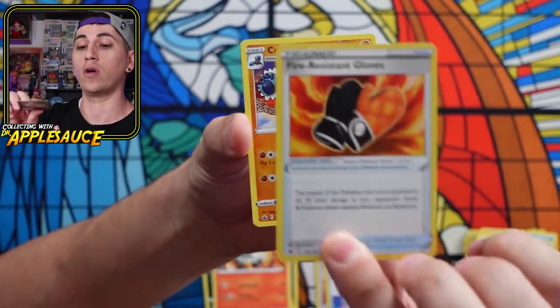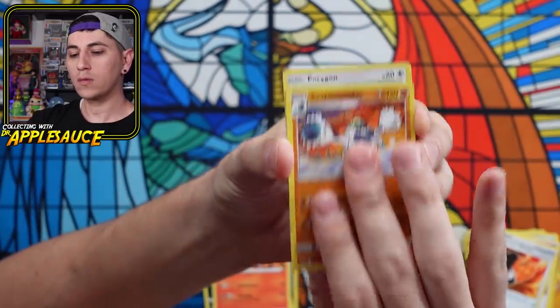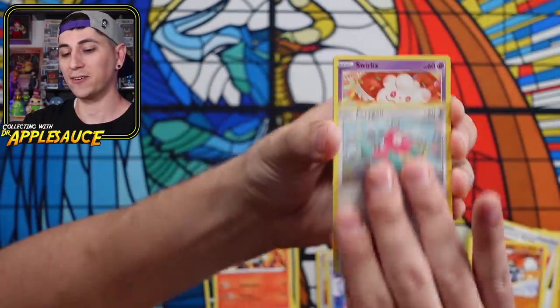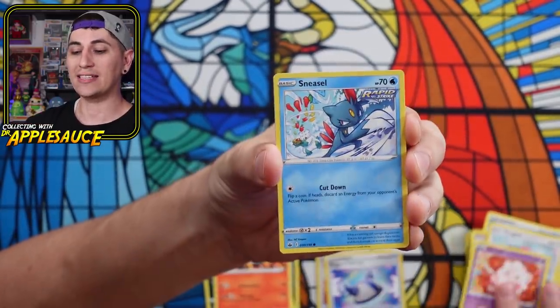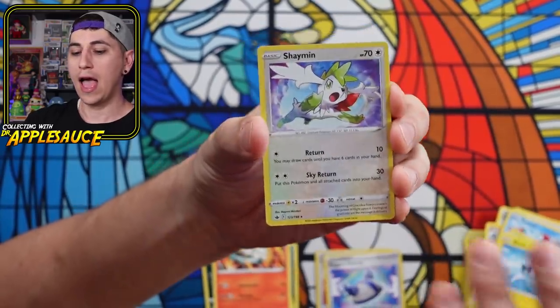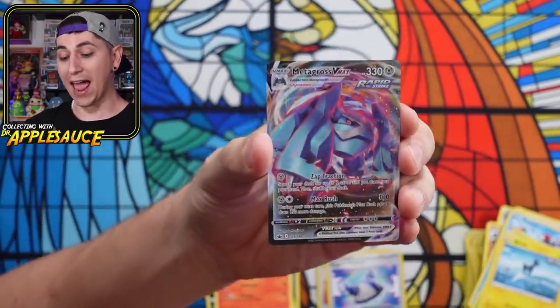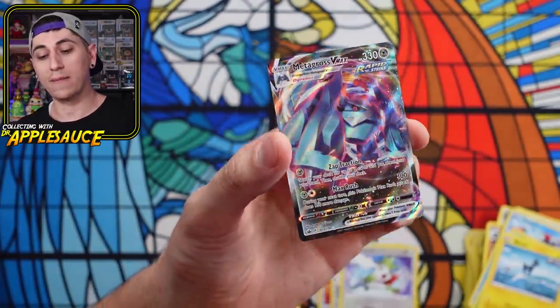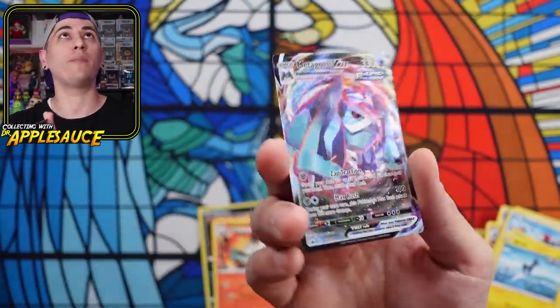Would be really cool. Fire resistant gloves. That's interesting. Crabominable. Really cool Porygon in a tech factory. Neat. Swirlix. Sneasel. Snover. Sneasel, Snover. Blitzle. A Shaymin reverse and a Metagross VMAX. All right, our first VMAX pull of the box.